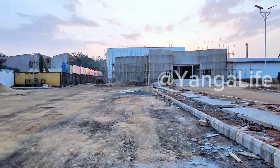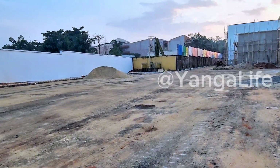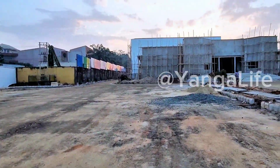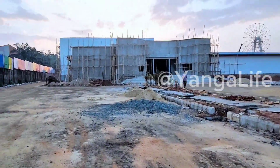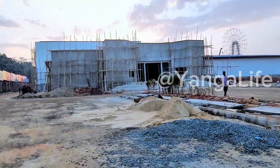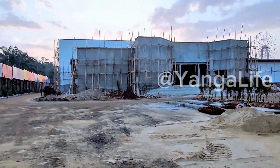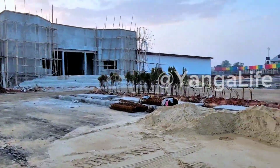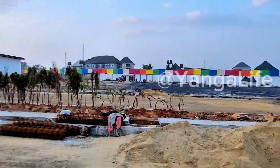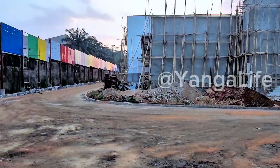It's going to improve the aesthetics of the environment, and it's going to reduce the breeding of mosquitoes in our environment, and our gutters will not be stocked with debris at all times. All that rubbish cannot find its way easily inside the gutters. Then the gutters are reserved for water to flow. So that's a good one.